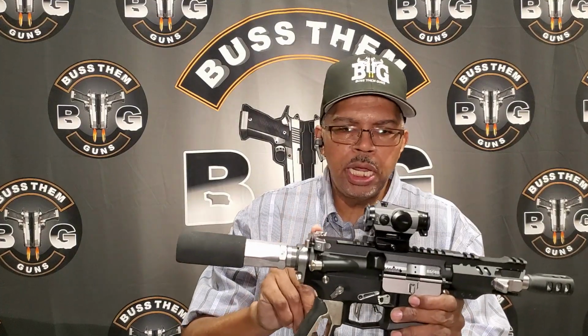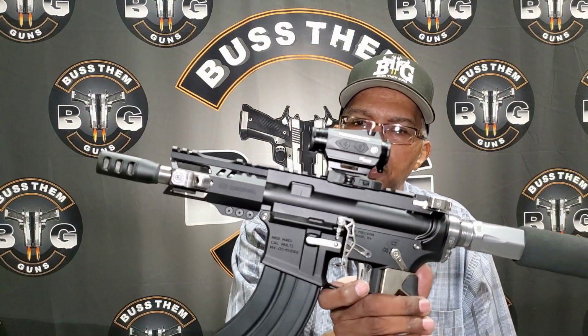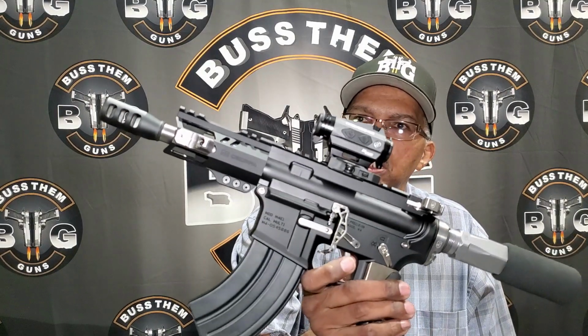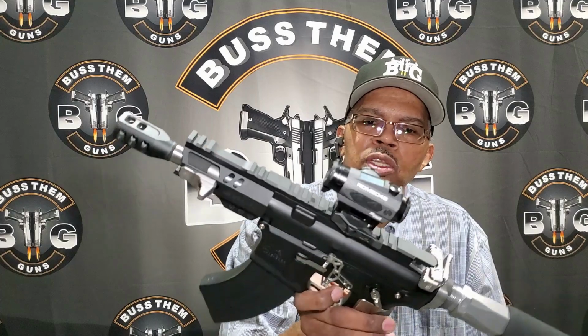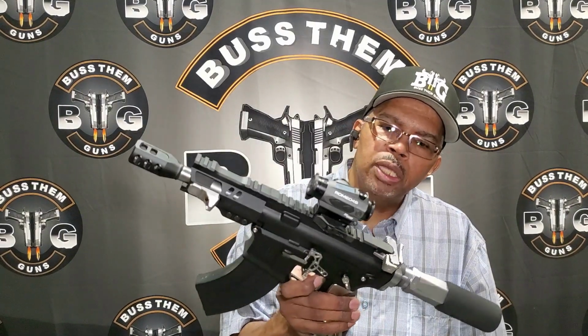This is Phase 5, the castle nut here, the back plate here. Charging handle is Phase 5. This bad lever on here is Phase 5. See that there, skeletonized bad lever. We've got the anti-walk trigger pins on there in stainless, so that's a nice accent there. The safeties, not sure where I picked those up. I saw it mixed and matched at some point.